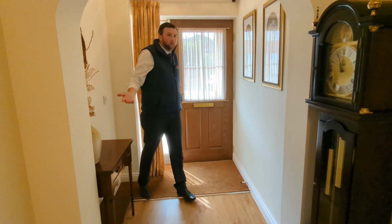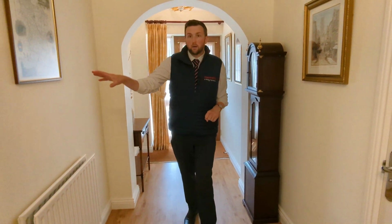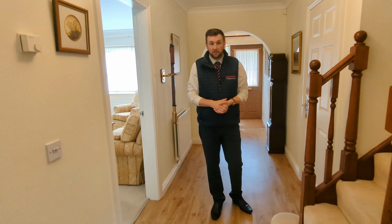And here we are in a lovely welcoming entrance hall. We've got a ground floor WC, lounge, dining area, kitchen with a big family area and leading through into utility with integral access to the garage. Well, let's start in the lounge.